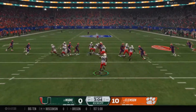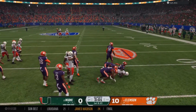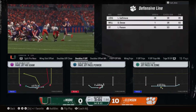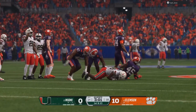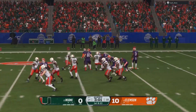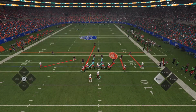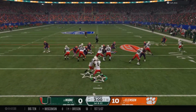They'll return it from inside the 5. They'll be tackled at the 18. That's good coverage there. Comes the Miami offense back out onto the field. Let's see how this quarterback responds. Remember, an interception on the very first play of the last possession.